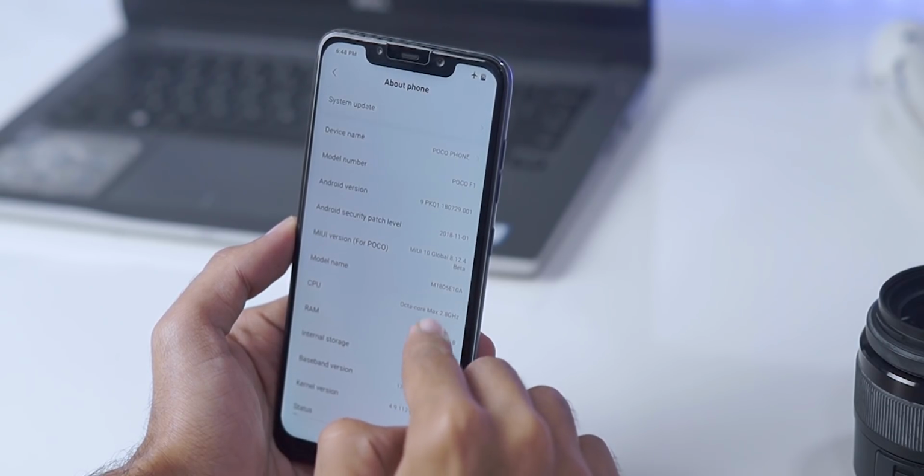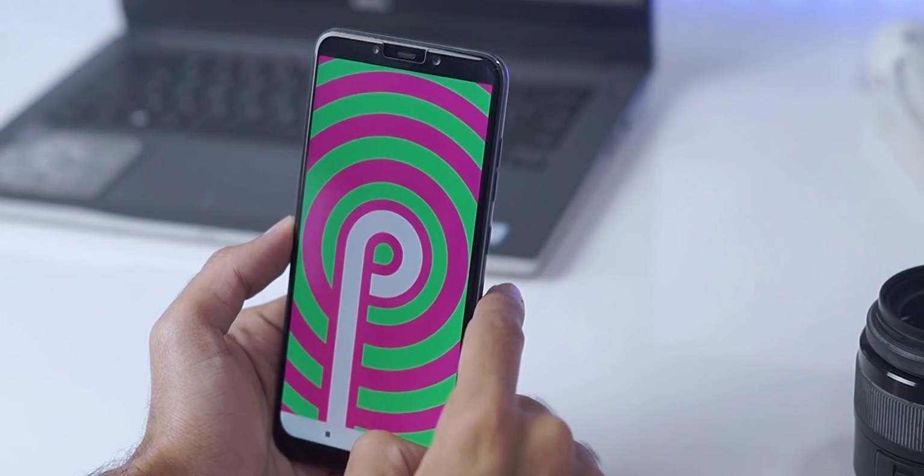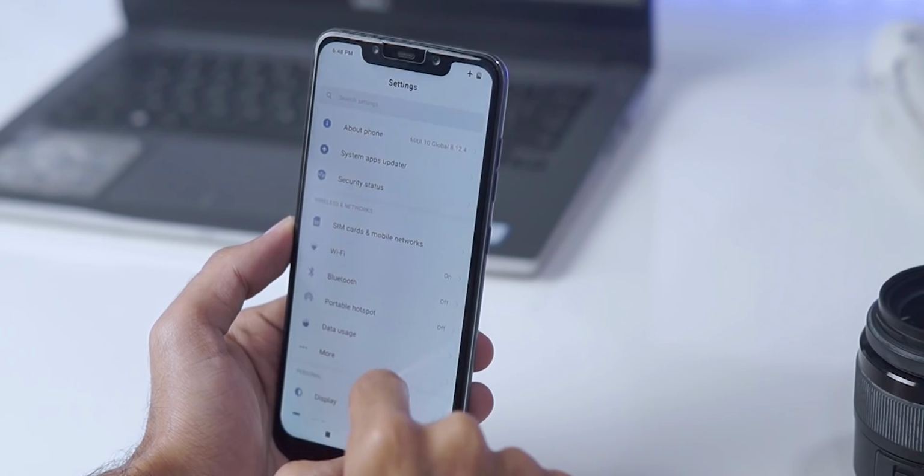So yeah, Xiaomi should have gone with stock Android, and in fact you've got Lineage OS that works really well on this phone now. I'm mostly going to make a video about it, so please vote in the poll and let me know. Lastly, let's come to the camera.